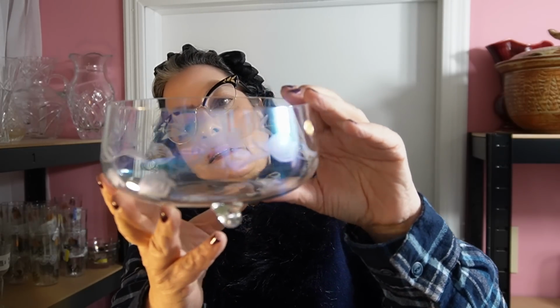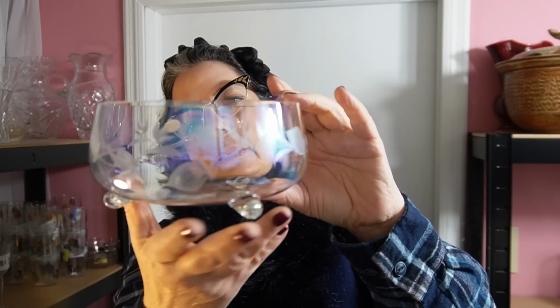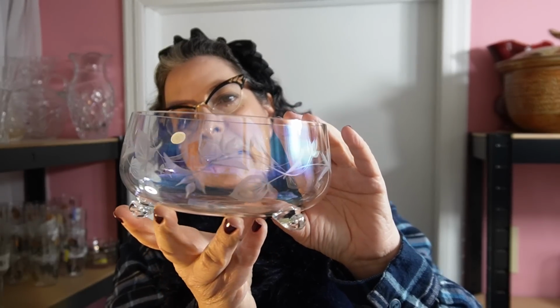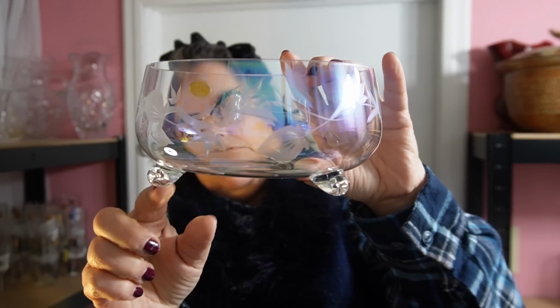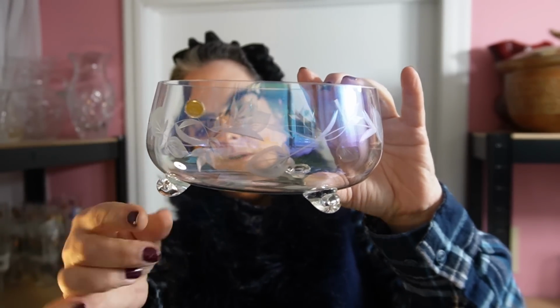So it has leaves and buds. I'm not sure what kind of buds. The abstract flowers, I guess. The feet have a little snail coil shape, and these are perfect.